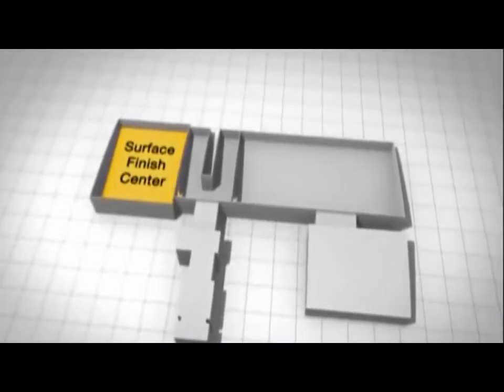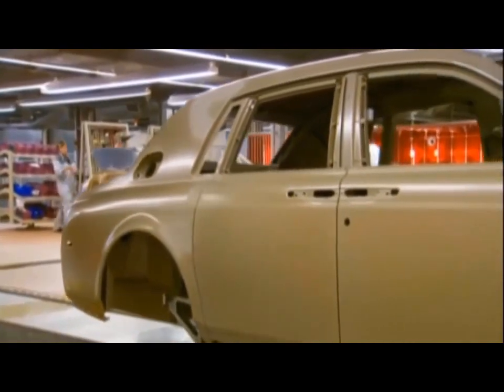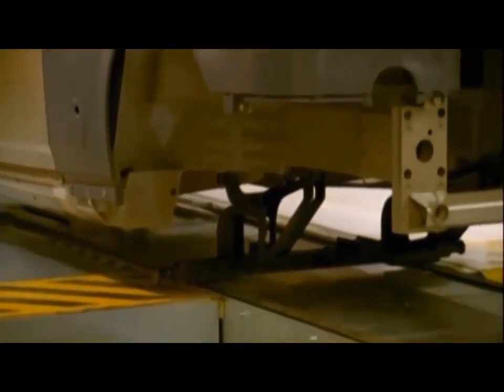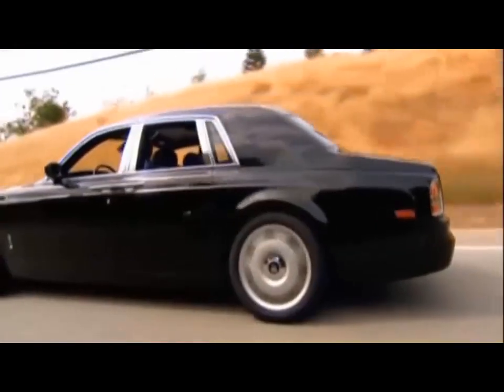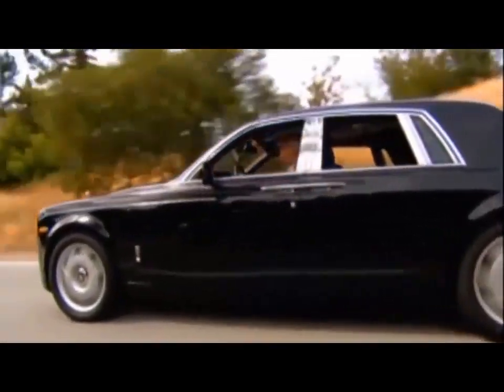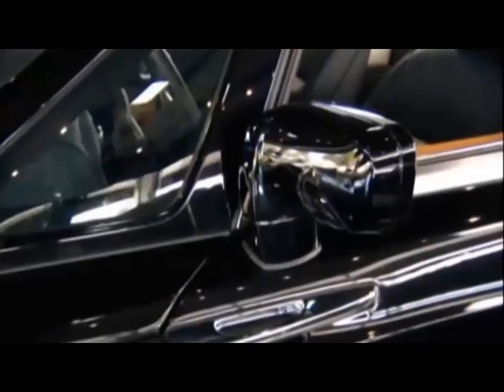The Surface Finish Center is where the newly delivered Phantom bodies begin their months-long journey through the Goodwood factory. First up, painting. Rolls Royce cars are known for their impeccable paint finish. 5 layers of paint, including the E-coat, primer, color, and 2 layers of a clear protective top coat create unrivaled depth of color and a flawless mirror-like shine known as a piano finish.